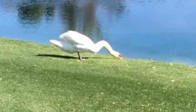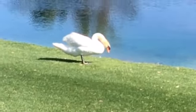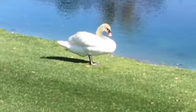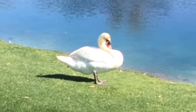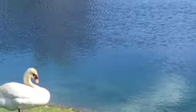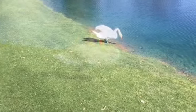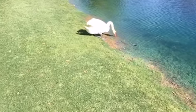Okay, boys and girls. Here is Princess. Princess is a swan. Princess so often hangs out with all the ducks here. And I just wanted to show you how pretty Princess is. Princess just lives across the street from me in this beautiful pond here that you see. So there's Princess. Oh, she's stretching herself. Look at what her neck can do. There's Princess getting a drink of water.